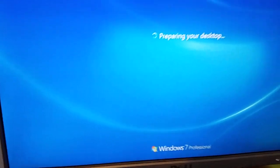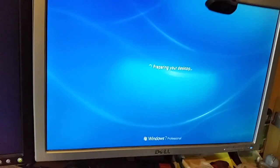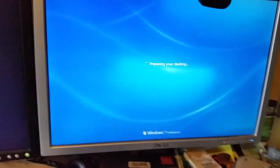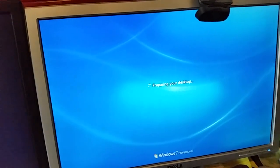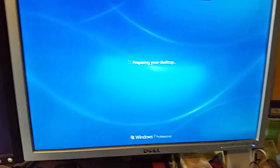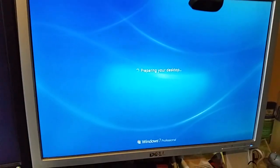Even then, if it doesn't have anything on there, I'm still going to reformat it, because I want to stay on the safe side. Since it reformatted on its own, that's the kind of thing that really threw me off. Come on now. My God, I gotta clean up my desk. Preparing my desktop. I'm gonna laugh so hard if it crashes right here, because then it's gonna be like, well, time to do it all over again.